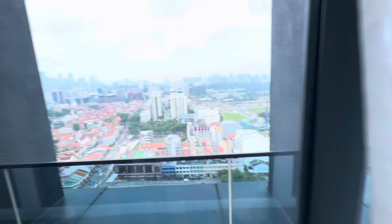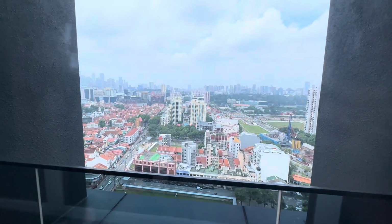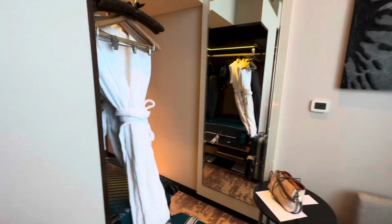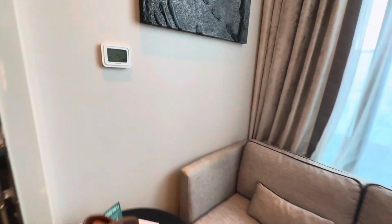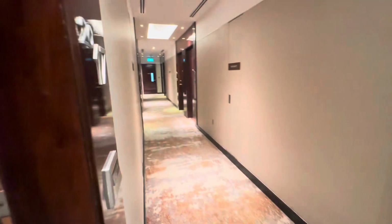There was no balcony, just a very wide shut window with a very good view. And that is pretty much our room. This costed us $227 per night.